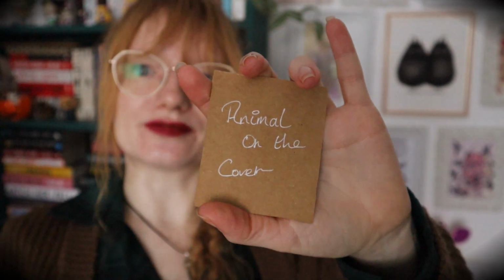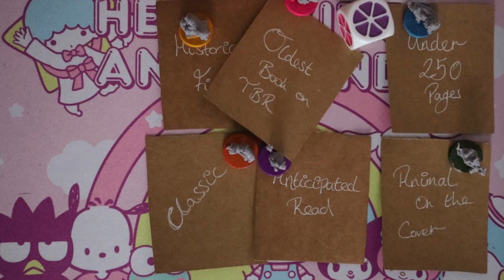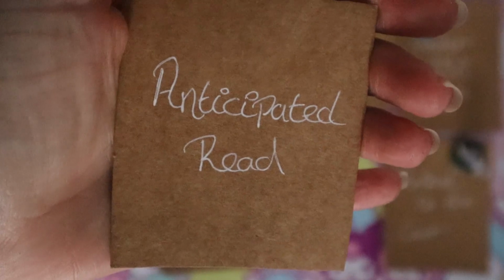Okay, new prompt. This one. Animal on the cover. Roll number 2. The second roll. Oh, that went flying, but that is a purple. I will now fix this. And that's an anticipated read.